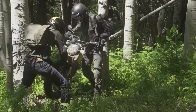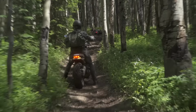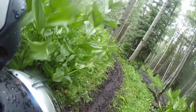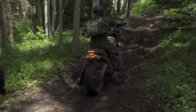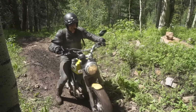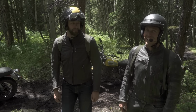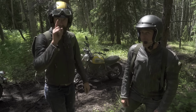One, two, three. Whoa, shit! Yay! I think this is the point at which we realize we might be on the wrong motorcycles. Yes. Yep, we might have to admit that this is a little bit too gnarly, but we're not turning around. We are not turning around. Not in our nature.